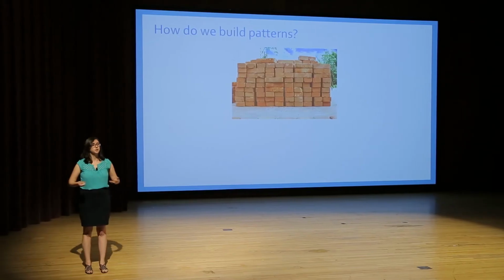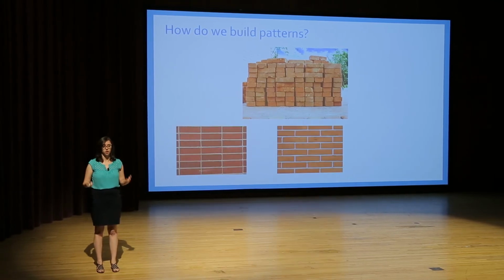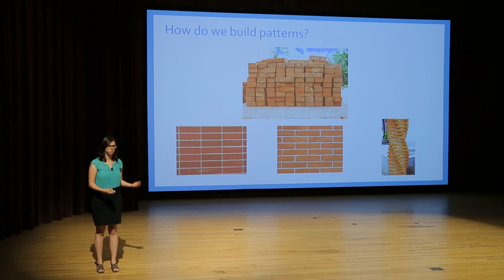When we're building things at our scale, say we want to make something with this pile of bricks, we can make a number of different patterns. We can make a stacked pattern, we can do something with offset, or we can even build a helical tower. But when we're working with molecules, this just isn't possible. They're too small. We're not able to individually line up molecules in the way that we'd like. So what do we do?